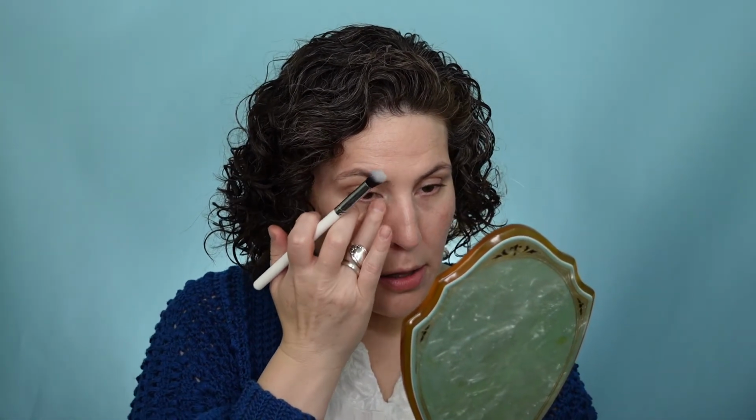You know, before I go too far here, I'm going to put on one side and then we'll reevaluate, because if I put it on both sides and it dries down quickly and it doesn't budge, that would be bad. All right, I'm going to start first by kind of distributing it. The one thing I try not to do is to make sure I want coverage, but I don't want so much product there that it has no place but the creases to go.